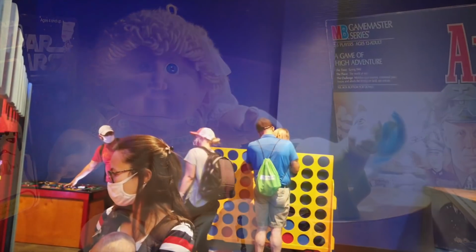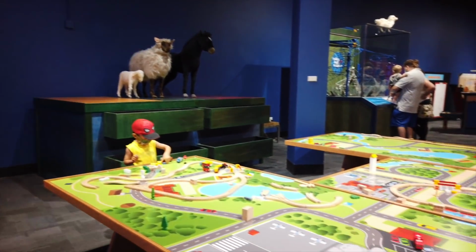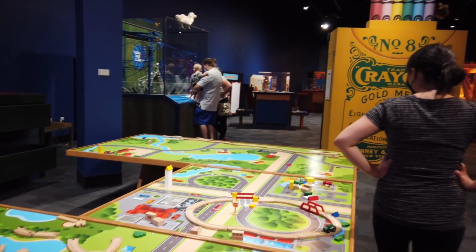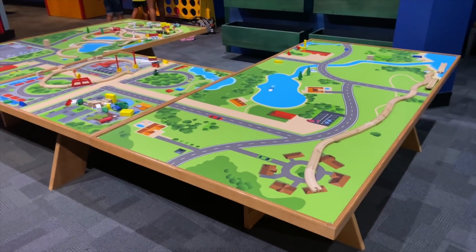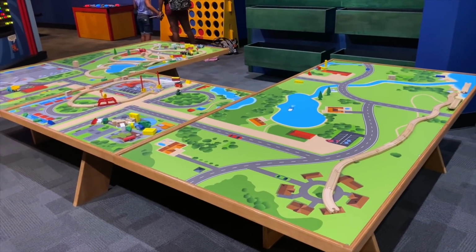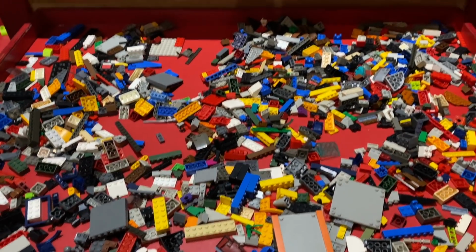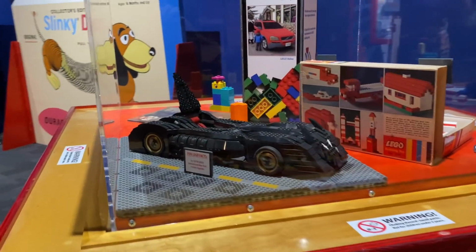Step around the decades display and into a fantasy land of oversized toys, a veritable toy hall of fame. We are all kids again in this room, I can tell you that. This Lego play area features a train running through a Lego landscape. The Lego block was invented in Denmark way back in 1949, and I can't imagine a world where there's not a Lego.